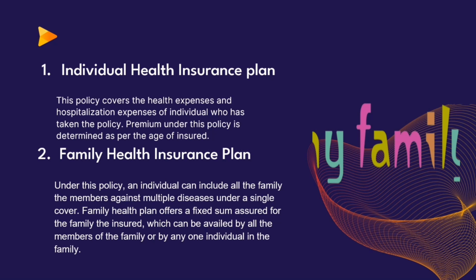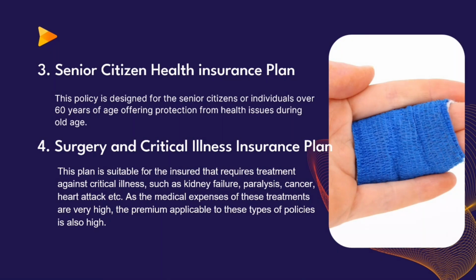Individual health insurance plan. This policy covers the health expenses and hospitalization expenses of the individual who has taken the policy. Premium under this policy is determined as per the age of the insured. Family health insurance plan. Under this policy, an individual can include all the family members insured against multiple diseases under a single cover. Family health plan offers a fixed sum assured for the family members, which can be availed by all. Senior citizen health insurance plan.